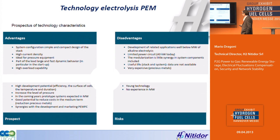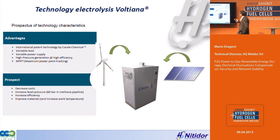This is a schema of Voltiana electrolysis. Voltiana is a brand of Casale Chemical. Using Voltiana, we can pressurize with high efficiency up to 30 bar, but we are also checking 40 and 50 bar. The market at this moment doesn't ask for that; it asks for up to 30. The Voltiana technology is protected by several patents, in particular on the catalysis component and the metallic mechanical structure.